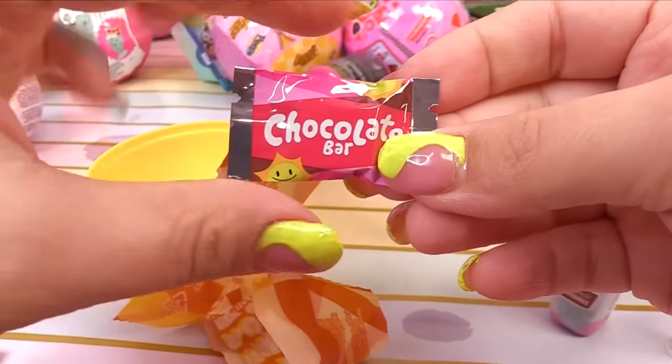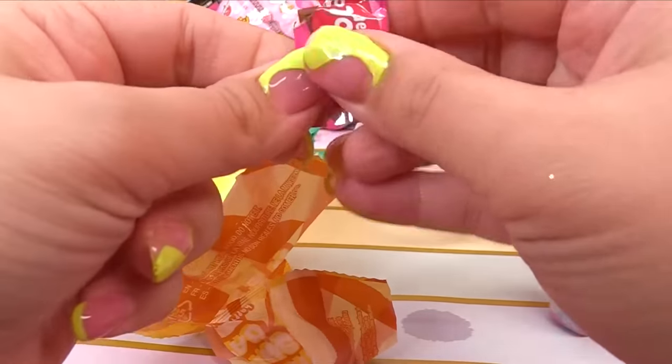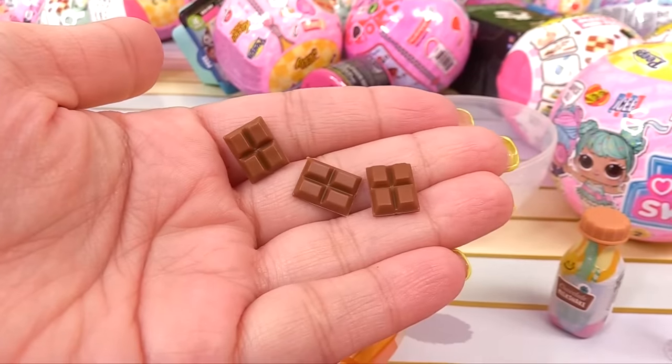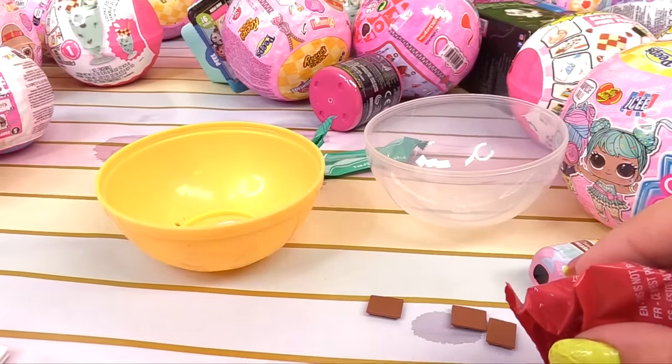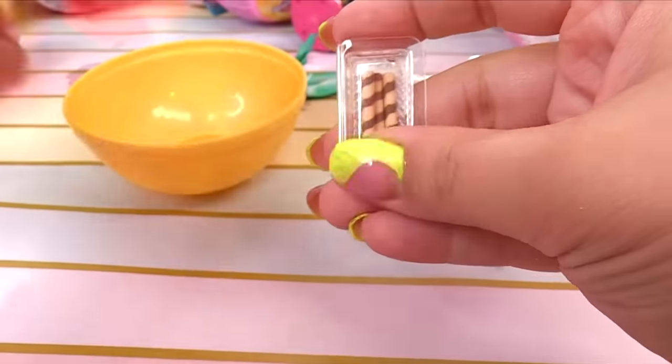This is too cute. We've got it all wrapped up in foil. Okay, let's open our chocolate bar up. Oh, we've got three chunks, chunkity chunks of chocolate. I like it. I like it a lot. Let's see what's in here. Made fresh. Are we getting some fruit?